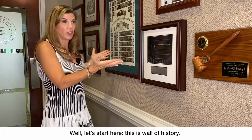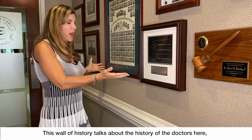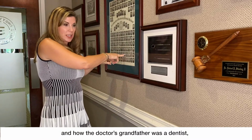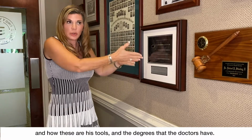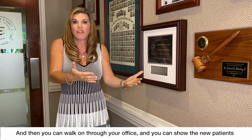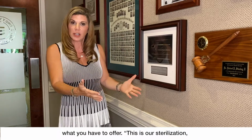Well, let's start here. This is a wall of history. This wall of history talks about the history of the doctors here and how the doctor's grandfather was a dentist, and how these are his tools and the degrees that the doctors have. And then you can walk on through your office and you can show the new patients what you have to offer. This is our sterilization.